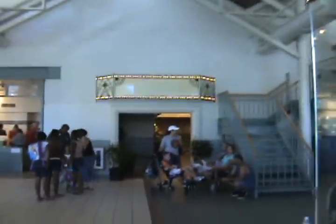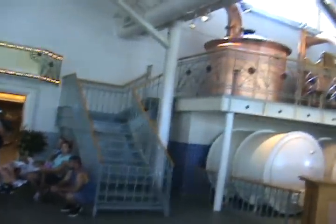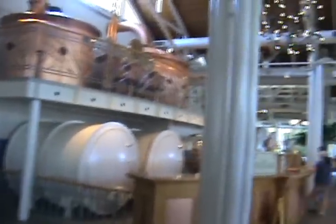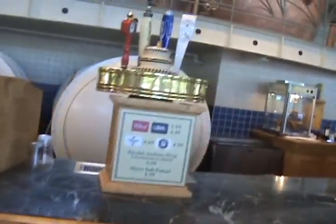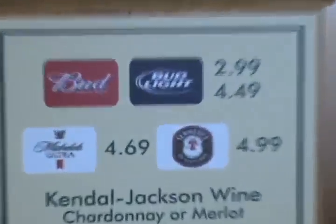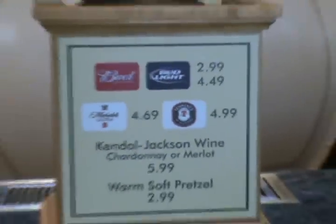There's where you used to enter the beer school. Now it's just a flashing marquee of nothing. What kind of beer they got? Is it just standard stuff or do they still got funky stuff? Budweiser. Oh, Michelob Ultra. And what the hell is Tenet's? Never had one.